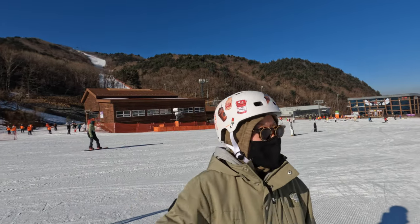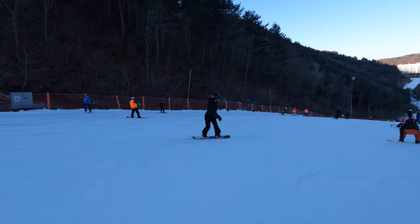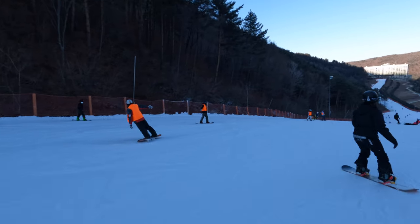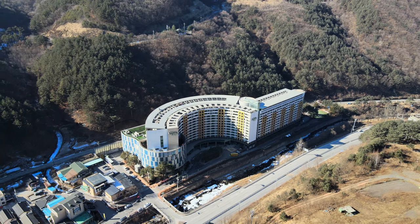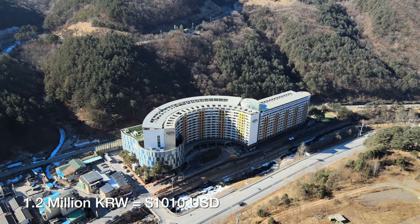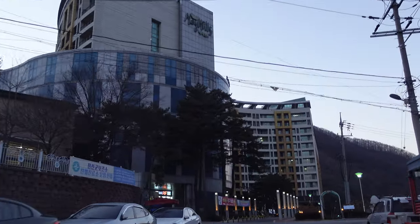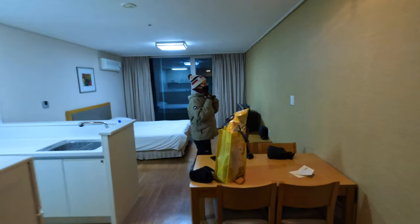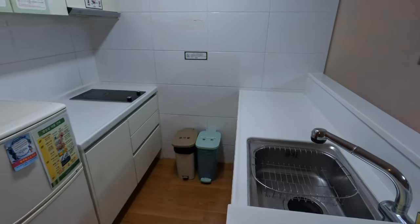Let's go! As a bonus to this review, we want to share a really good way to have a great month skiing or riding in Korea. We lived at the May Hills Resort last year for a month, which does long-term rentals for 1.2 million won a month. This isn't exactly cheap, but it's less than 5 minutes away from the hill and the living conditions are excellent. This is the kind of place you get, and you get a full-on kitchen here.